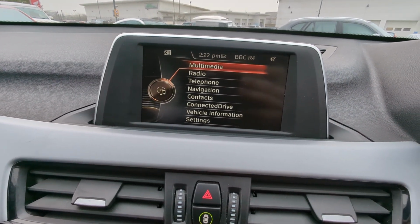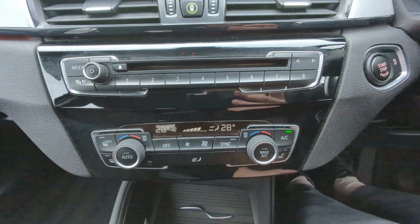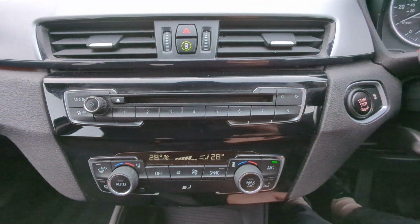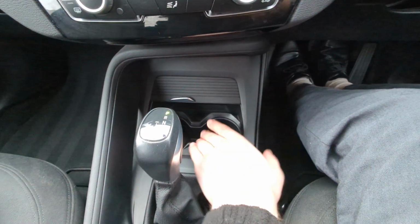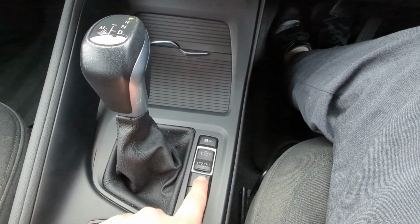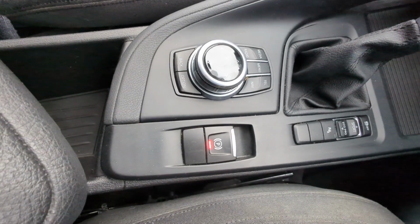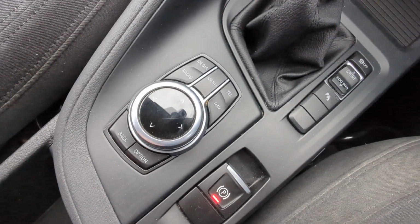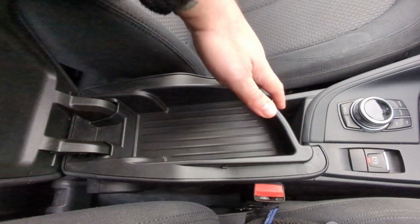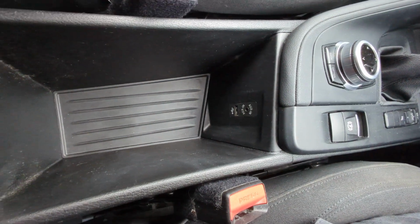Does all its temperature checks. There's your media display. Dual zone air conditioning. We've got your CD player there as well. Little storage unit here with cup holders. Sport auto transmission. Traction control. And your parking assist. Electric brake. And your multimedia controls there. Small little storage in the armrest, your auxiliary cable in, and your USB cable.